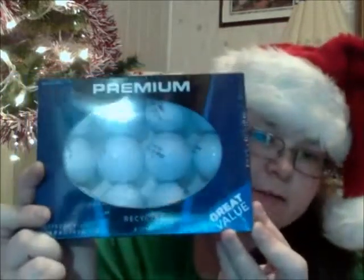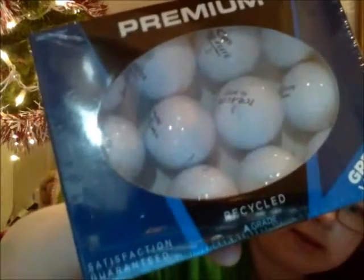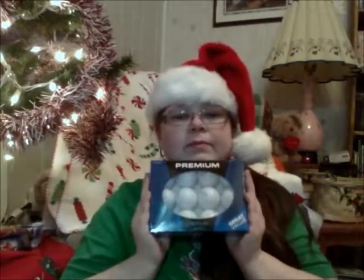Then I got these premium recycled golf balls for my stepdad to go in his stocking. Most of these are Top Flight. They had some that were another brand, but I thought Top Flight was pretty good. They're used balls, recycled and refurbished, in near perfect condition, and they were like $6 for this whole pack of balls. You might not want to play in a tournament with these, but for practice and just playing around and having fun, these are good. So that's that bag.